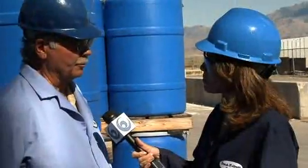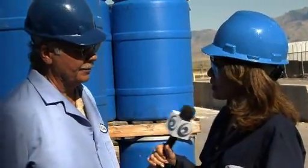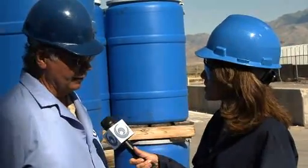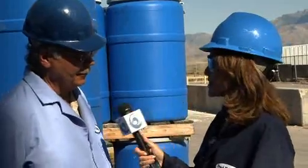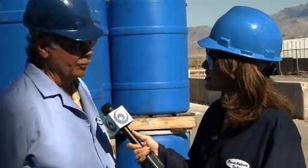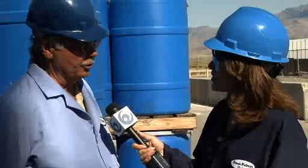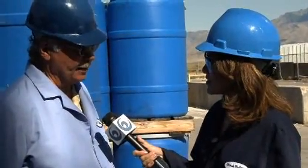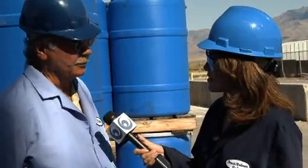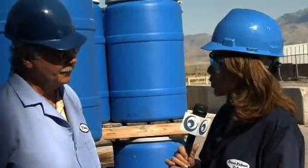These are the drums that we have our material in, ready for shipment. And you said shipment. Where are they going to go to next? These will probably go to Elmore, Ohio. Elmore, Ohio has what? Elmore, Ohio is the plant Brush Wellman owns that converts it into finished goods. So it's going to come out looking like a metal? Yes, it'll come out as a metal, an alloy, or an oxide. Well, thanks so much for showing us your plant.